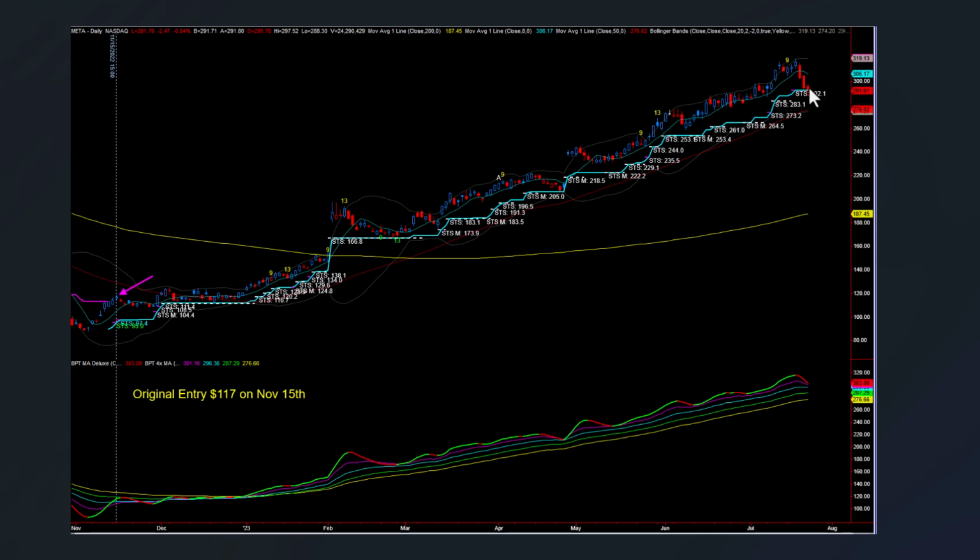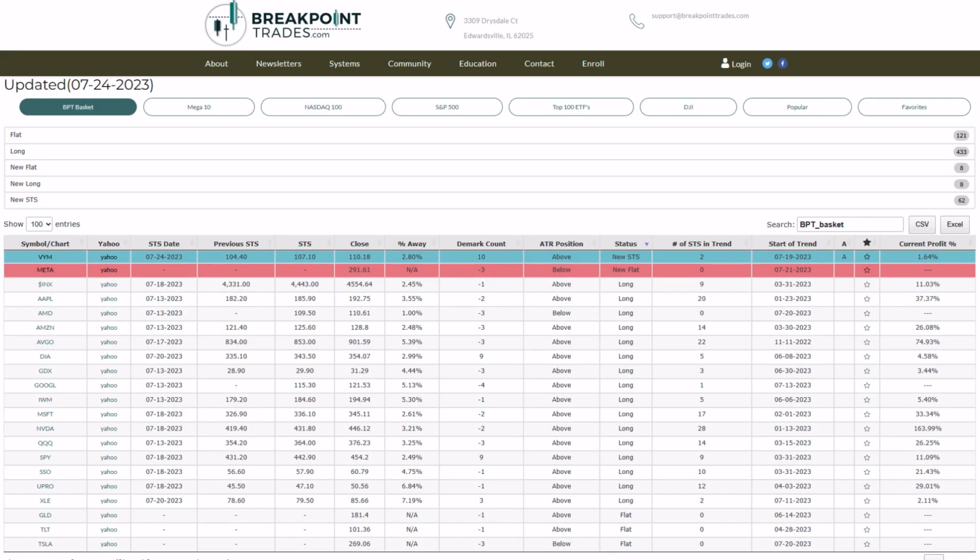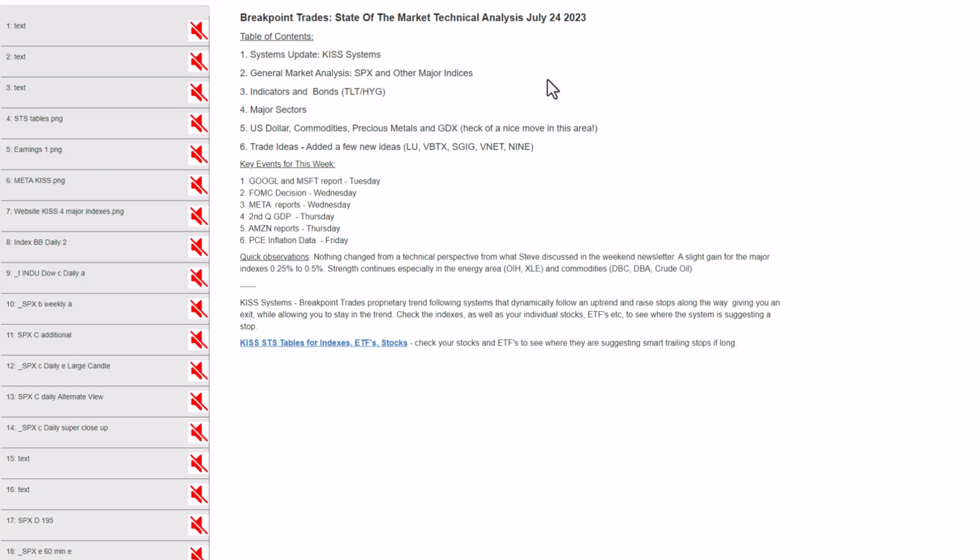Okay. I've also at times used the previous smart trailing stop. So if I thought that Meta was still going to go up again, maybe I would use this previous one. So again, it just depends on you. But regardless, even if you exited today, that was one hell of a trade, over 170% from that original entry. Okay, so let's go ahead and get back to this update.